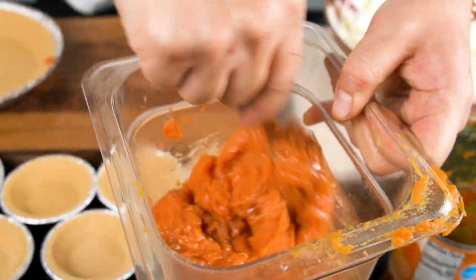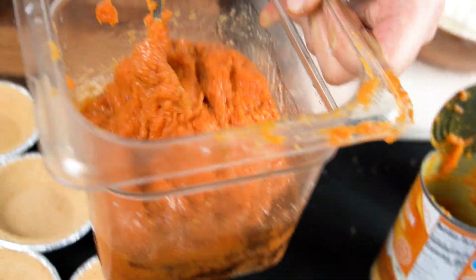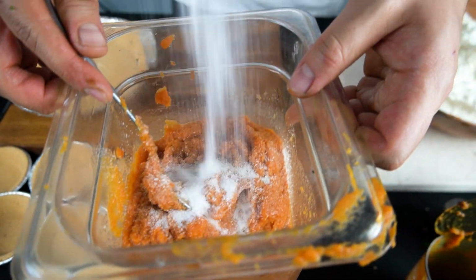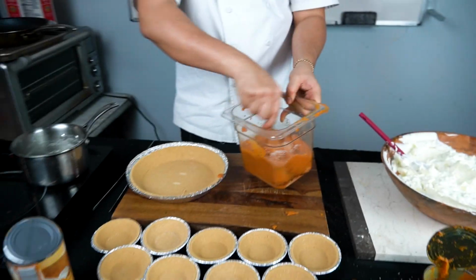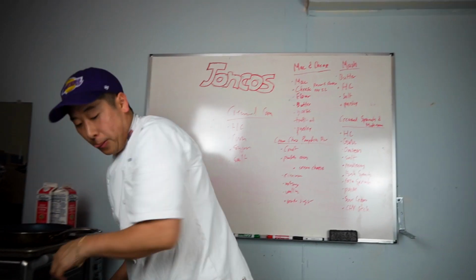Also, if you want to add brown sugar, that would be a good time as well. You know what, Jono, hook it up with the sugar. That was soft, dude. Try a little bit of it. The taste. More sugar. Pour it in there. The professional.